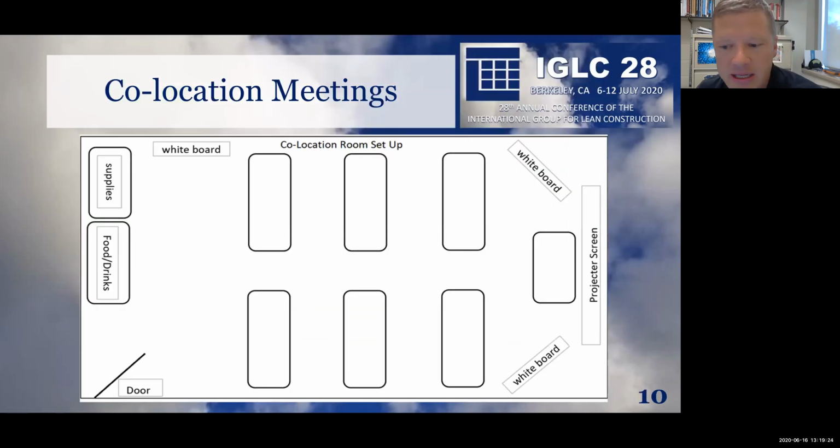During the co-location meeting itself, you can see in this slide just how they have the room set up. It's just meant to provide a lot of opportunity for people to interact and to be working together.